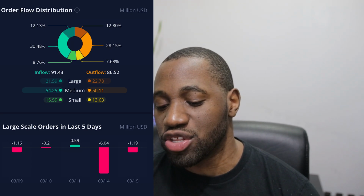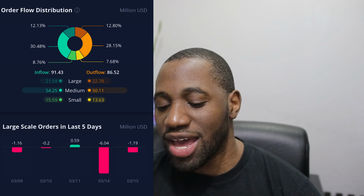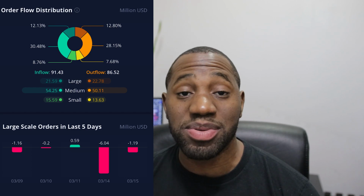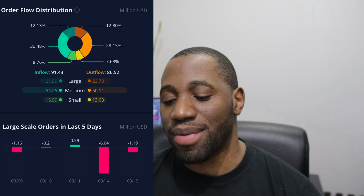Analyzing the numbers even further for the small scale orders that tend to represent the retail side, we had more buying than we had selling. And then when we take a look at what happened on the medium, we had more buying than we had selling. And then when we take a look at the large, which represents whales, institutions, and funds, we had more selling than we had buying.